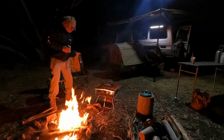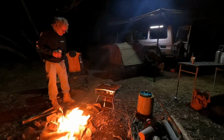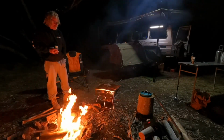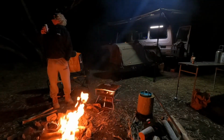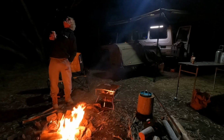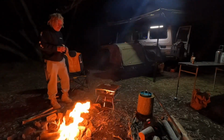Definitely chilled down. Put the trackies on. I wasn't wearing these last night, but it seems to be a fair bit colder already than it was last night, so can't see a great deal of stars, so there's a little bit of cloud cover, which is good.